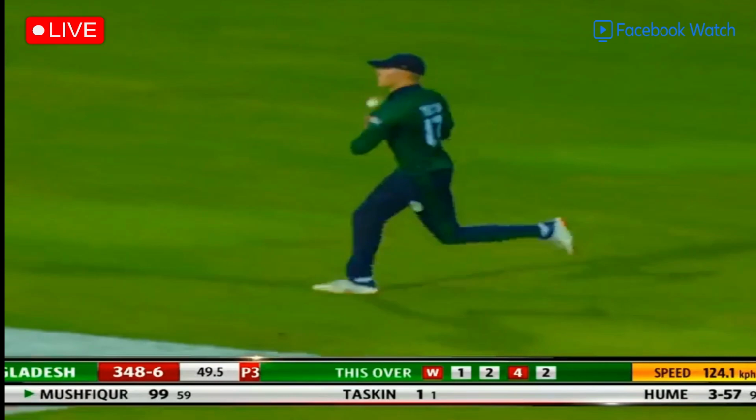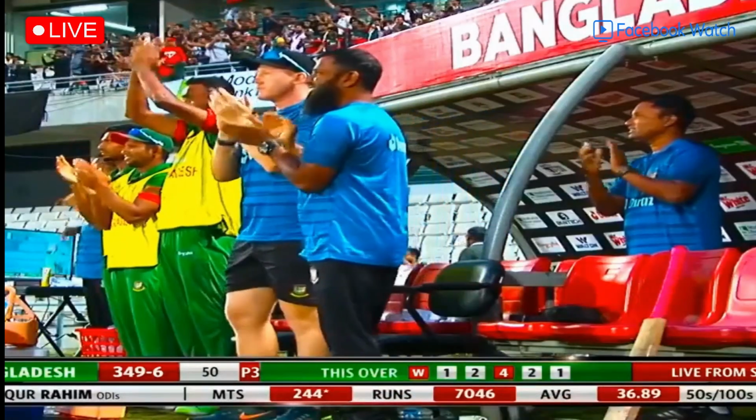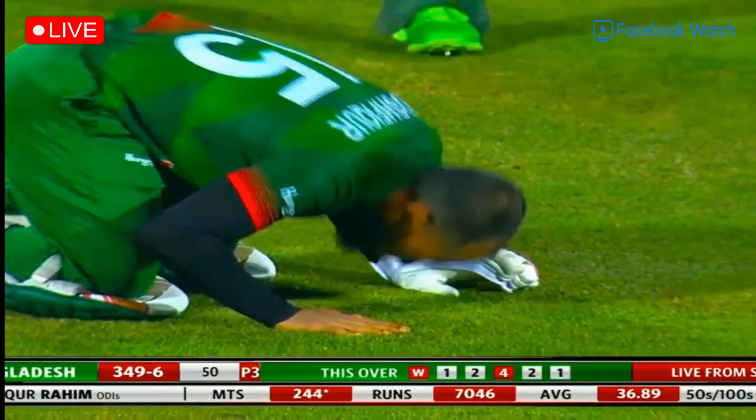Tucks it away, gets the single, gets to his 100. Mushfiqur Rahim has played one of the best knocks around. He's over the moon, enjoying the moment. So do the crowd, so do his teammates. This is real appreciation for a scintillating innings. Thanks to Almighty. Mushfiqur Rahim, the stalwart, is back.